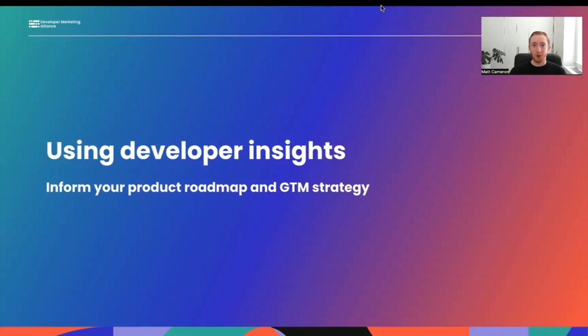Okay, so now comes the fun part, which is actually putting those insights into action that you've gathered through surveys and interviews and product usage data. And I think there's two particular ways to do this. One relates to informing your product roadmap, and then the other is around go-to-market strategy.